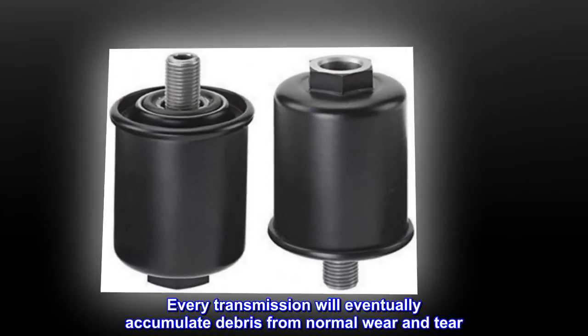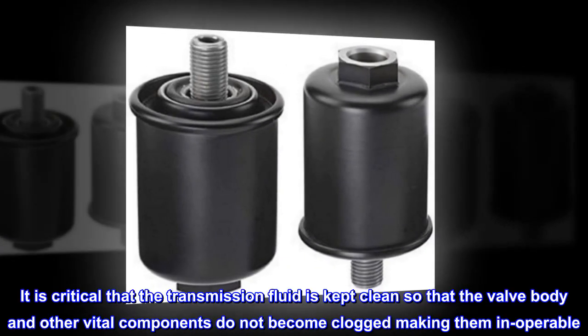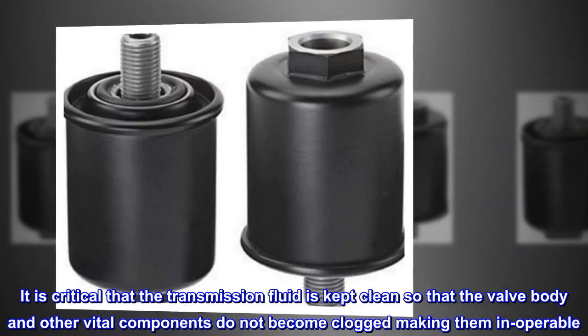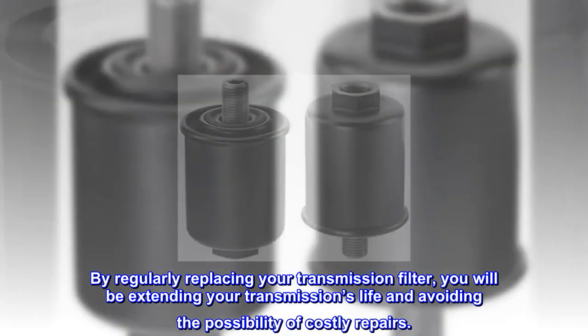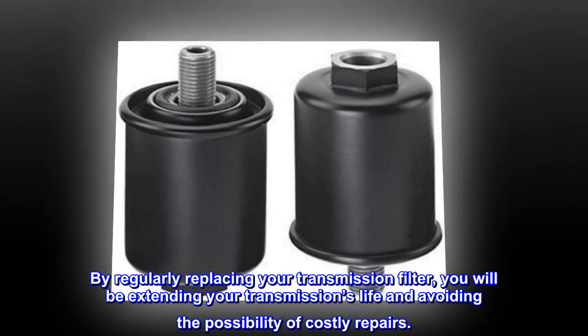Every transmission will eventually accumulate debris from normal wear and tear. It is critical that the transmission fluid is kept clean so that the valve body and other vital components do not become clogged, making them inoperable. By regularly replacing your transmission filter, you will be extending your transmission's life and avoiding the possibility of costly repairs.